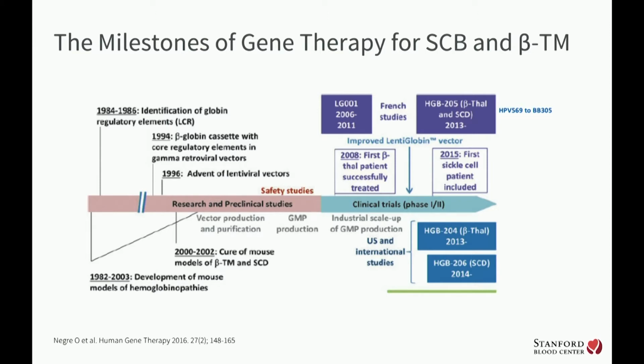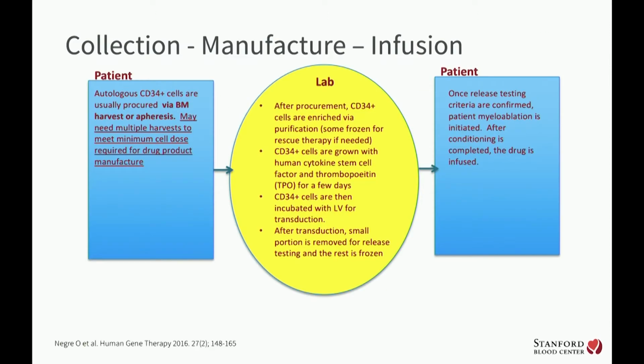So next I want to talk about some of these trials, and also before that, just what is happening here. So first, you have your patient, and you want to collect their own CD34, and that's stem cells. Whenever I'm saying CD34 cells, I mean stem cells from the bone marrow. And usually they're procured either, like I said, by bone marrow harvest, or you mobilize the patient and you collect it via a stem cell collection with apheresis. Often you need to do multiple harvests or multiple collections in order to get enough drug product.